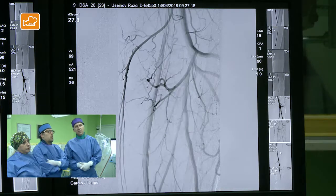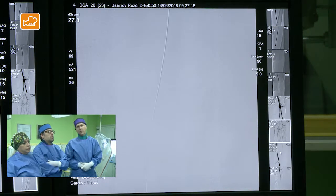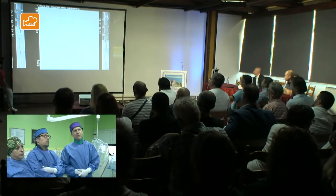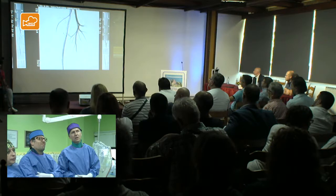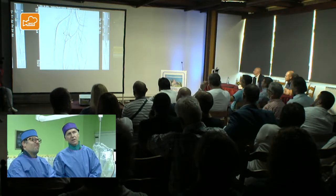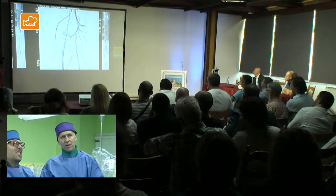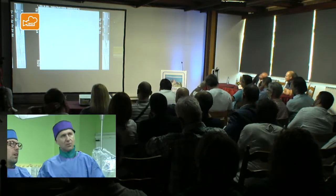Say the distal part is not so bad. The proximal part, there's also some residual stenosis, and I would say also dissection. It looks a little bit like a spiral dissection. It always looks nice after stenting. So that's a problem.